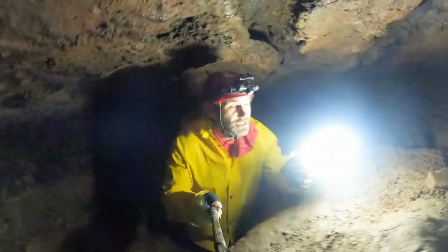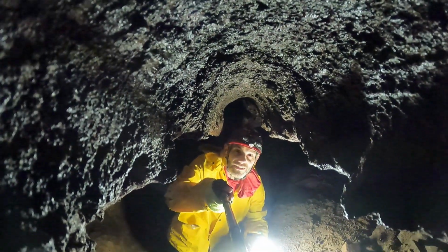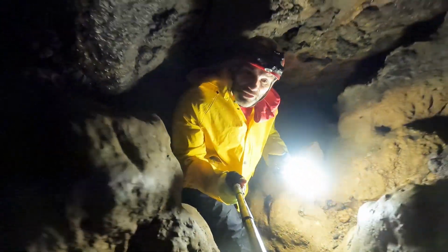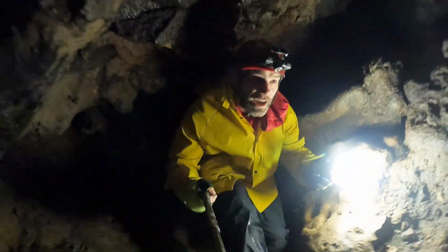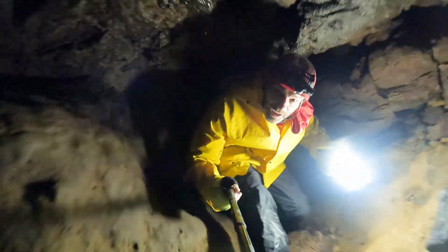There's a tree cast. Look at that. There you go. That's a tree mold. It fell down through the lava. Now this is an erosional cave. We're in a big lava tube there, but this is an erosional cave. Cool thing about some lava caves is they get attached to these erosional areas.